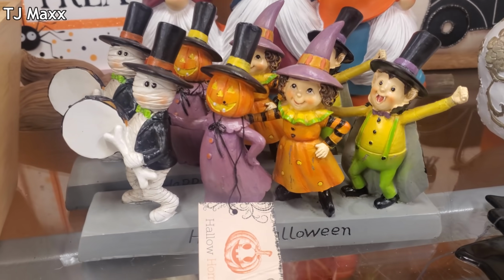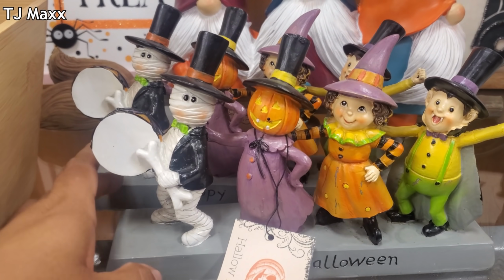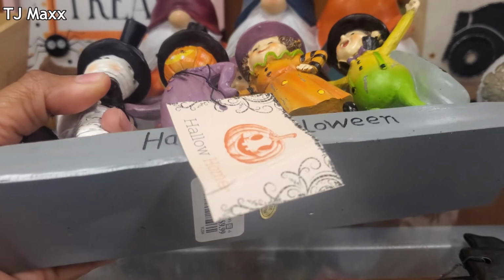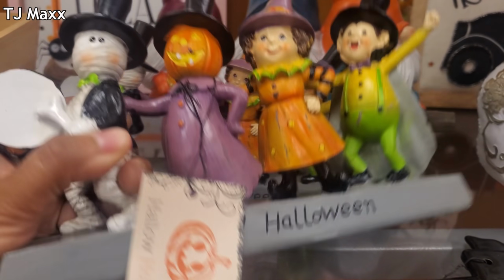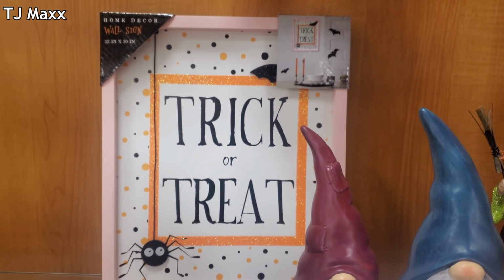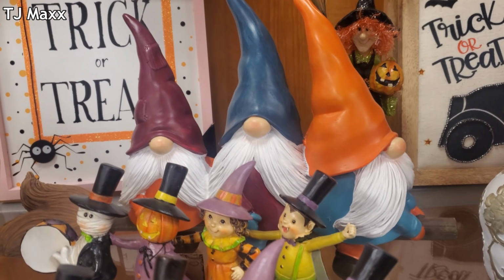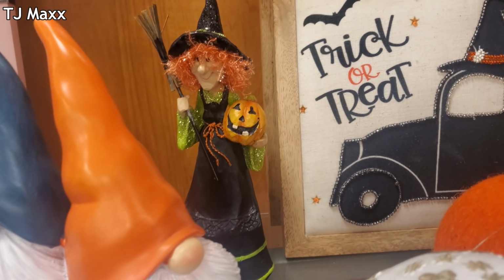So we have like the ghosts. They're like children. I don't really know about this mummy man, but they bring this one out all the time for $9 by Halloween Home. And then like a pink frame that says Trick or Treat. More gnomes. They're riding a broomstick, and she's new.